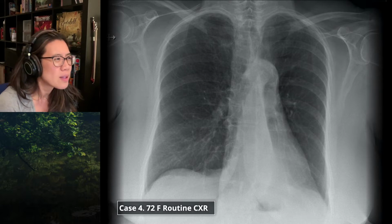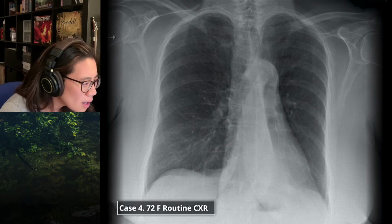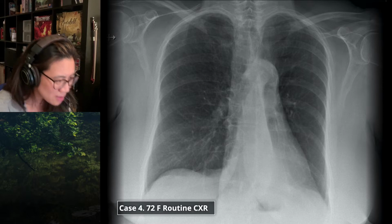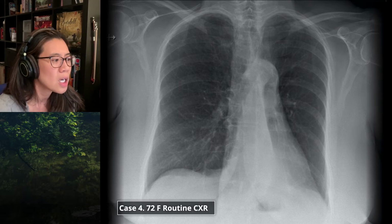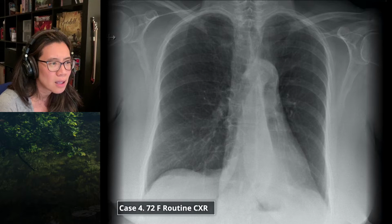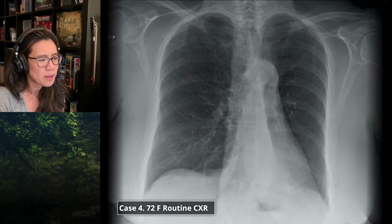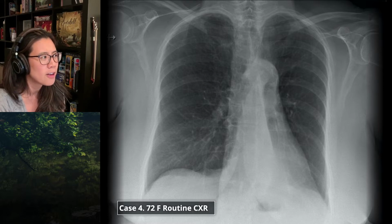Changes are associated with some patchy opacities in the apices, more so on the right than the left. I don't see any surgical clips, and I think based on this chest X-ray, the breast contours are symmetric. No pleural effusions, no pneumothorax, and I don't see anything within the bones. So I think there's left lower lobe collapse because of the triangular opacity and the loss of lung volume on the left.